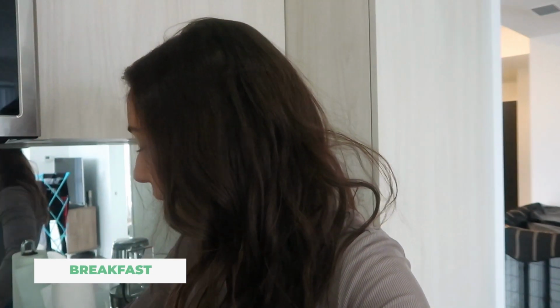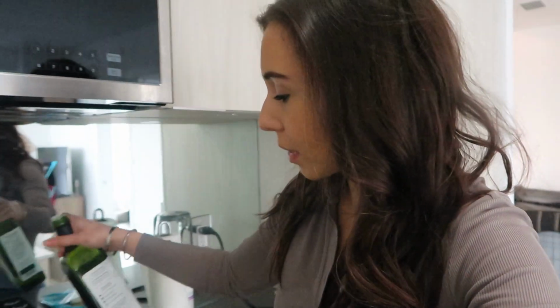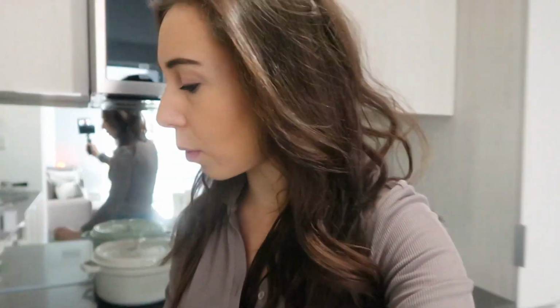Anyways, for breakfast, let me turn on the pan, start to heat it up. I wanted to make that breakfast quesadilla type thing that I've been seeing on TikTok. I think it's kind of old now by the time I'm doing it, but we're heating the pan with some avocado oil. I'm gonna have that with some avocado on the side and some berries.